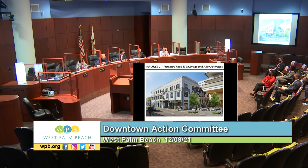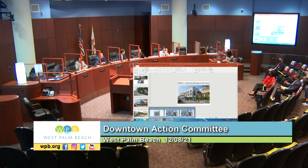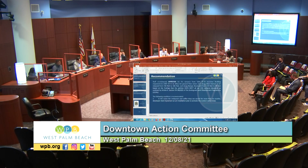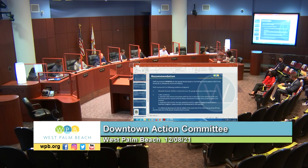Anybody want to make a motion? Motion to grant a variance. I move that the Downtown Action Committee approve the variance requests included in DAC case number 21-03 as follows. 1, a variance from table 4-55 incentive building requirements CWD 10-12 to allow the ground floor active uses along Olive Avenue to be reduced from 236 feet to 186 feet and along Banyan Boulevard from 120 feet to 80 feet.